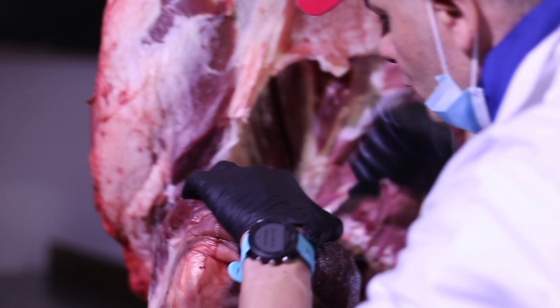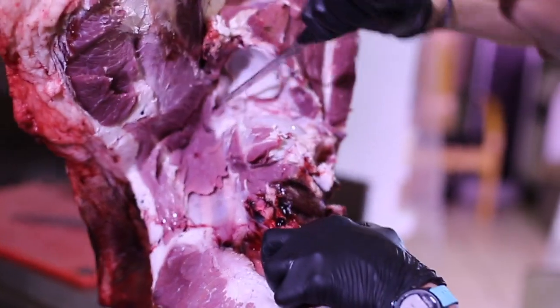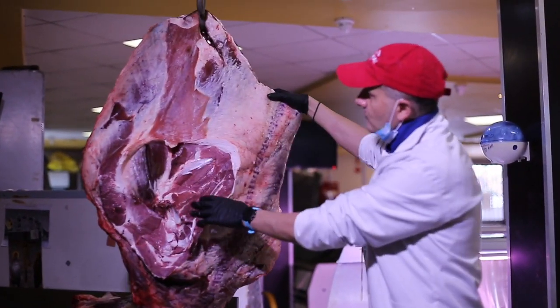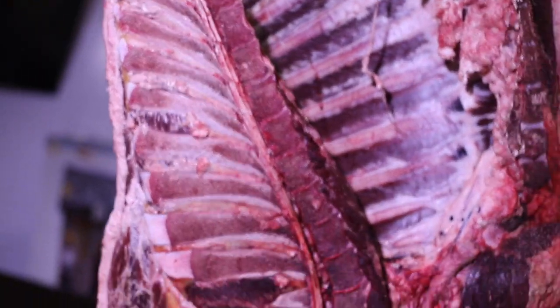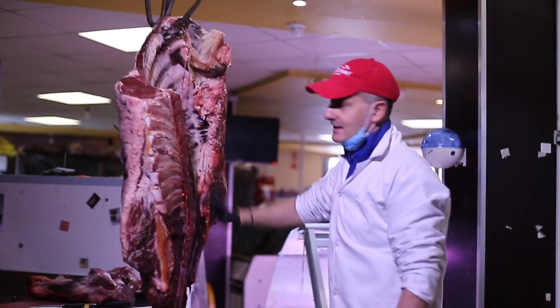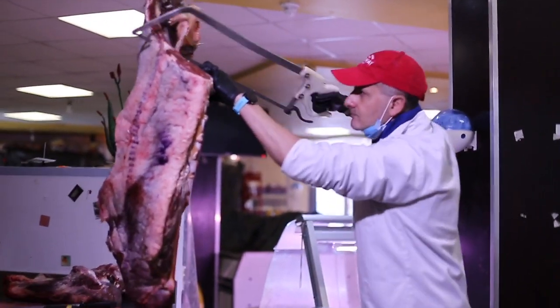Meat will always tell you where to cut it. There's always joints. If you find the joint, you just cut through the joint and the meat comes off easily. Once we've taken off the shin and the bolo, we've basically got the chuck. We've got the chuck, we've got the neck, the short ribs, and the brisket. So what we're going to do now is just separate the short rib and the brisket from the chuck and the neck. Basically split the forequarter in half. For that we're going to need the handsaw, and we're just going to cut down the bone.